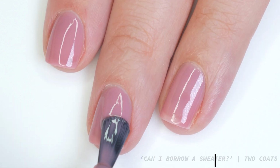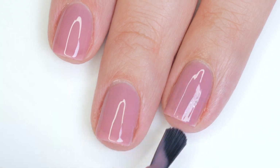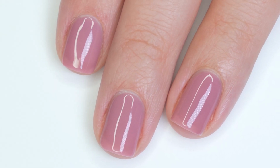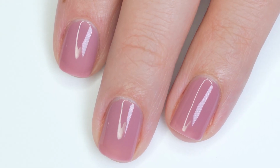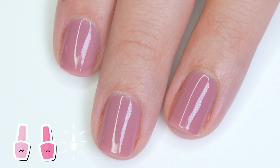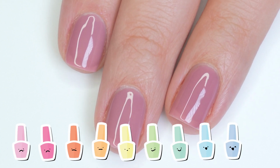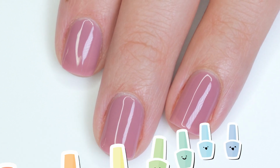or you can build it up to full opacity. I did 2 coats for this swatch and you can still see my nail line, which I personally love, but it's so unique and I really feel like it's a refreshing but totally wearable way to do a jelly polish. I give this one 9 out of 10. Super unique, gorgeous, glossy jelly formula and great drying time.